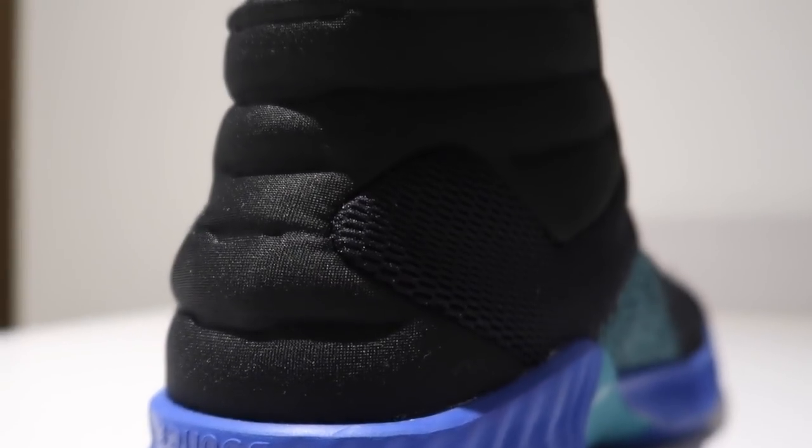In the heel, we have an internal TPU heel counter along with the padding on the inside, which made sure my heel was nice and secured, but comfortable too, which I really, really enjoyed. And obviously the overall fit from the shoe as well, which we thought was absolutely amazing, especially here in the ankle collar. You really feel like you are one with the shoe. Big facts. That's how it feels, doesn't it?